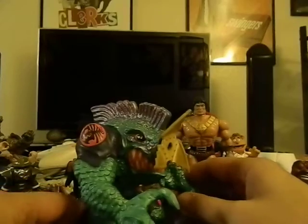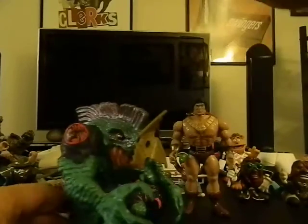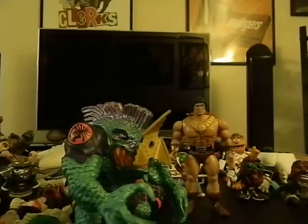Awesome, awesome, awesome Street Shark, Black Star, the Conan figure, everything they got. I mean, and this isn't all of what I got. I still have so much more to show you.